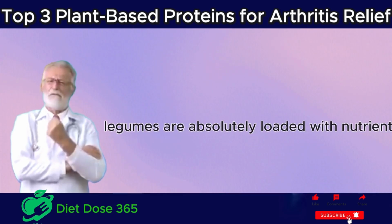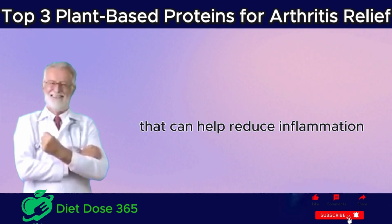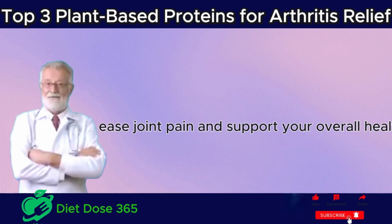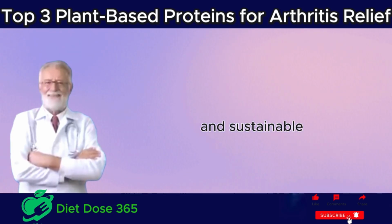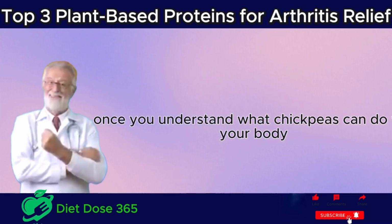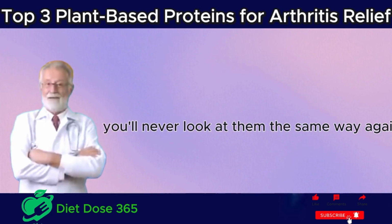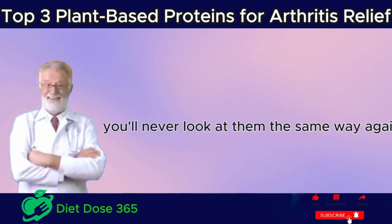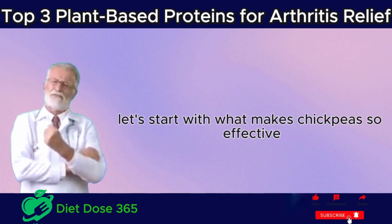These tiny legumes are absolutely loaded with nutrients that can help reduce inflammation, ease joint pain, and support your overall health in a way that feels simple and sustainable. And honestly, once you understand what chickpeas can do for your body, especially if you're struggling with arthritis, you'll never look at them the same way again. Let's start with what makes chickpeas so effective.